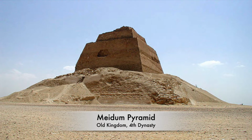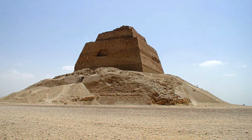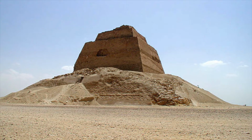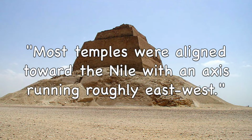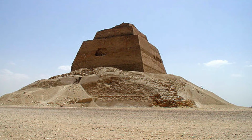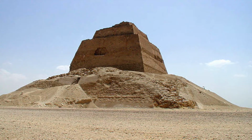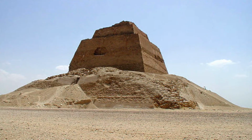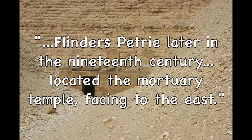Eastward-facing temples have an ancient and widespread history. Almost from the beginning, the Egyptians oriented their pyramid complexes and temples along an east-west axis with the front towards the Nile on the east. The Meidum Pyramid complex, built in the 4th dynasty of the Old Kingdom, was constructed along an east-west axis. Its mortuary temple was found to face east.